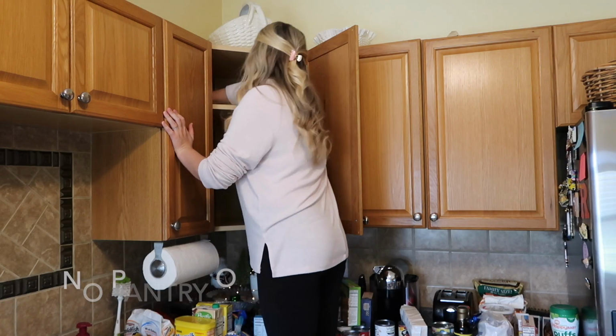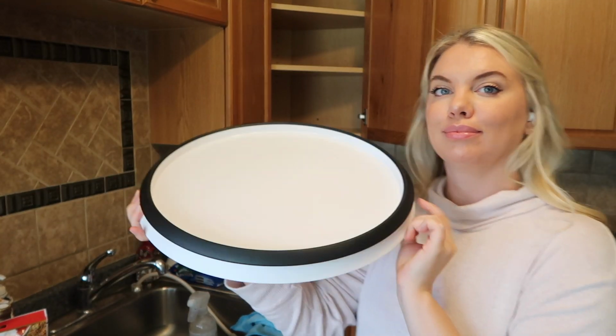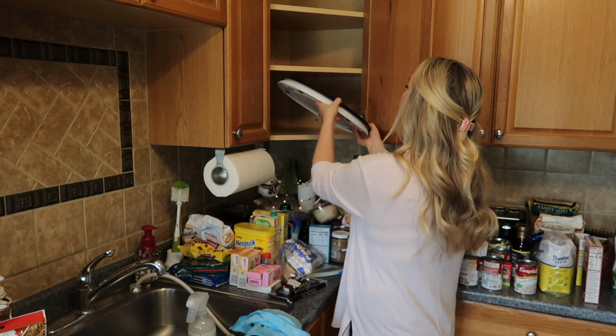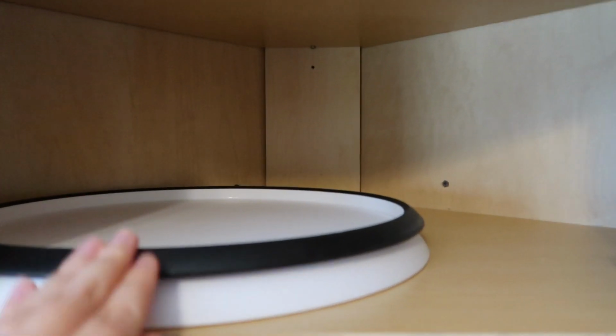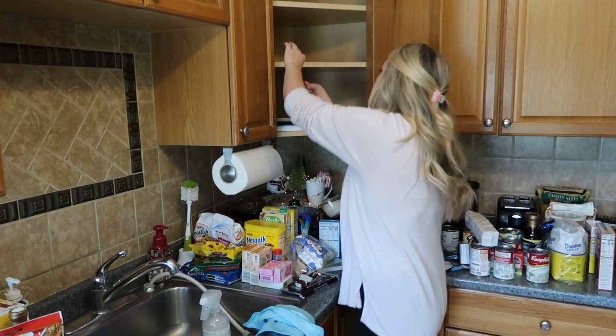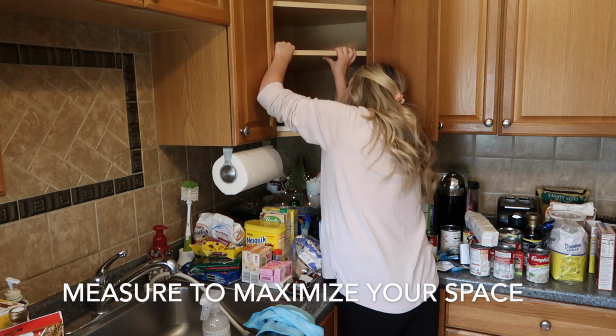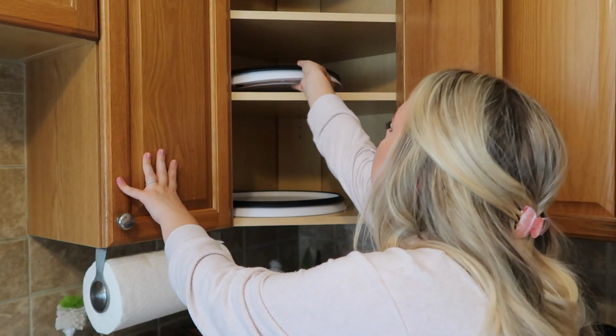I don't have a pantry, so this is kind of like my main staple pantry where I keep our staple foods. So I'm just wiping it down and then adding a Lazy Susan. I'm putting this on the left side, that way I still have storage over here for boxes and stuff, but this will be great for cans and things. And then I'm going in over here and I'm going to raise this cabinet up one so that I can fit more of the larger stuff down here. My biggest budget saving tip is before buying anything, measure out your space so that you know exactly what you have and what is going to fit where.